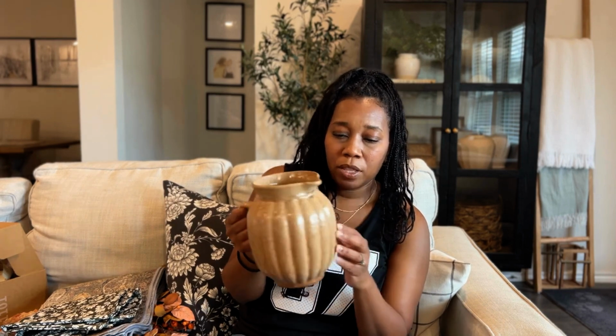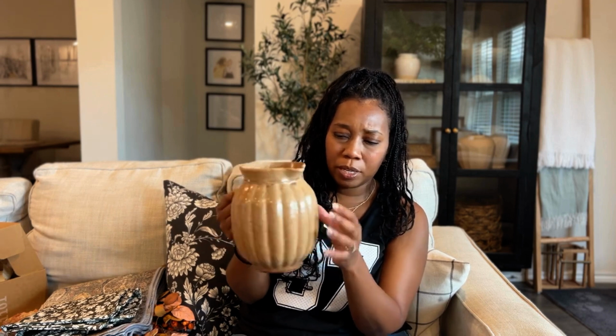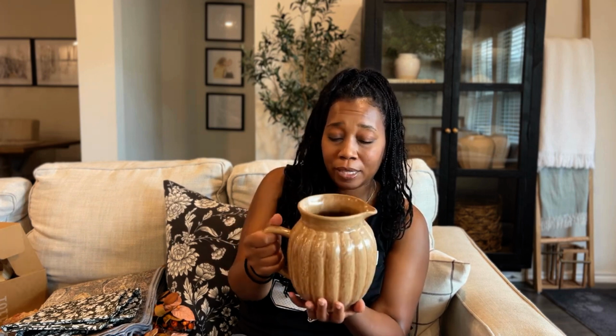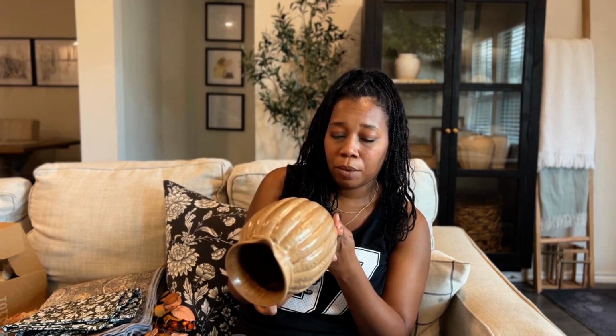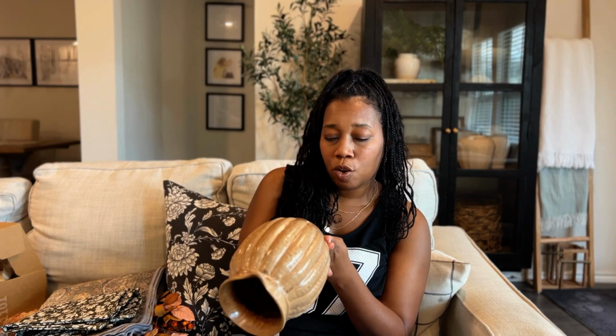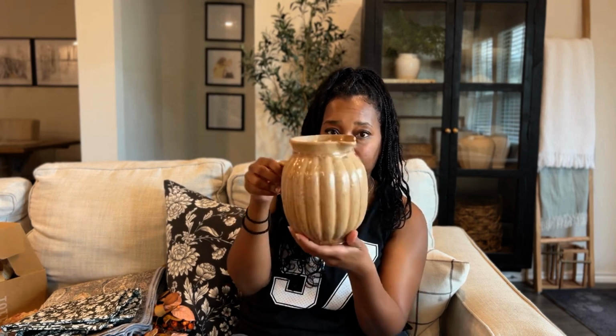I'm loving the tone of it. I'm loving the ribbed detail. I wish it was just a tad bit bigger, but I'm still in love with this thing. So again, it came from Creative Co-op. It says a stoneware fluted pitcher. Yeah, picked that up, and I think that's the last thing I got from Amazon.